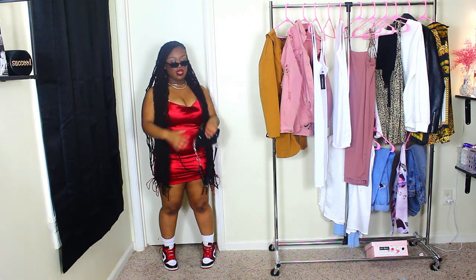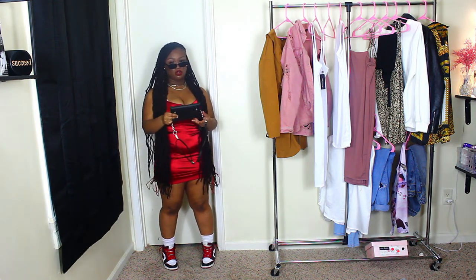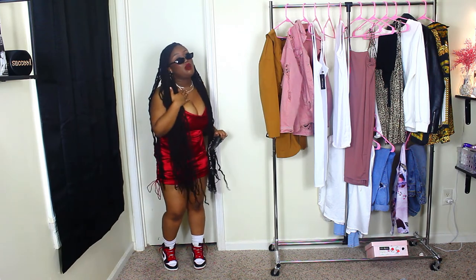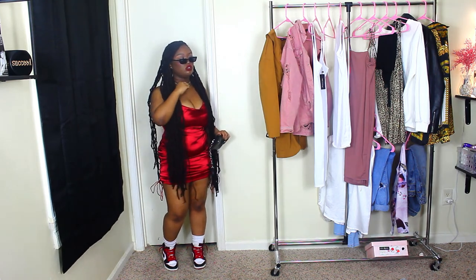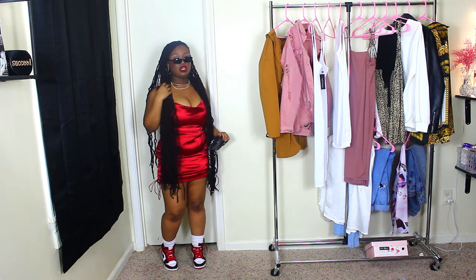For real, for real. And then I just got this bag right here, the same bag that I had in a couple of the other fits from earlier. The black bag with the silver chains. And then I just paired it with my silver necklace, a two-layer necklace from Shein as well.